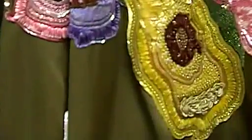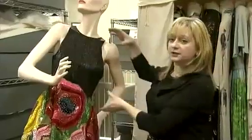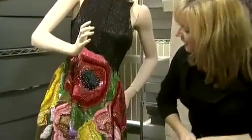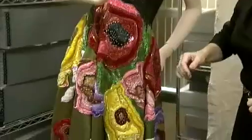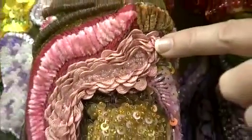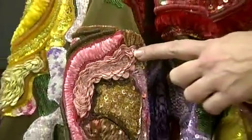Oldham was inspired by a vase of flowers for the dress, but he inverted the vase. He turned it upside down so that the flowers are spilling out of the vase and down the dress. And one of the things I think is most interesting is the use of rickrack, which you think of as something for children's wear perhaps, and here it is used for haute couture.